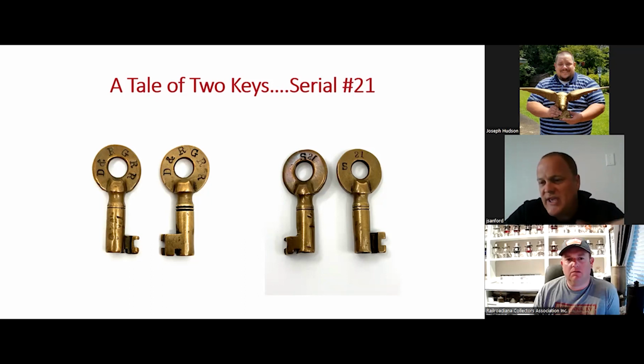So what we have here is two keys, right? We're looking at the left-hand side of the presentation. The key on the left actually has the RY cut, but it's marked RR. The key on the right has the RR cut, which is different, and they both have the same serial number. So in theory, both these keys belong to the same employee, a pretty early employee of the Rio Grande, employee number 21. And he worked for the railroad while they had both switch cuts. The majority of his work, based on wear and tear, was done while the railroad was RY, based on the key on the left. And then eventually he was issued another key, the key on the right, for when they changed the switch locks to the other cut. So that is the first and only time I've ever seen two keys with the same serial number. They're almost the exact same key, but they have different cuts because of how the Rio Grande did switch cuts.